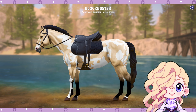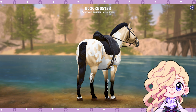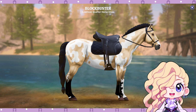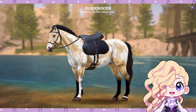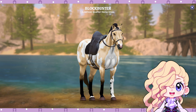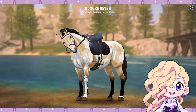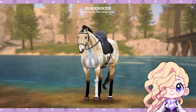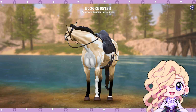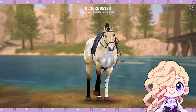Just such a stunning horse, super eye-catching. Yeah, okay, for some people it's just a plain buckskin, but some people just really love to have this mix of patterns and markings on their horse to really make it unique. Like, guys, look at that facial marking. This is such a beautiful semi-badger face, okay? The badger face ends where its eyes begin, okay? That is actually such a cool facial marking.